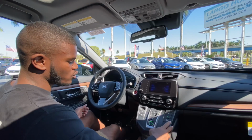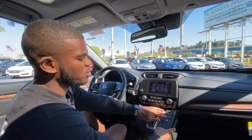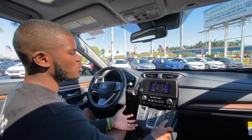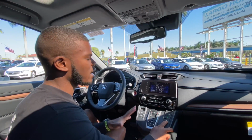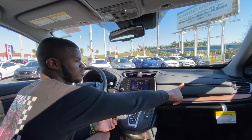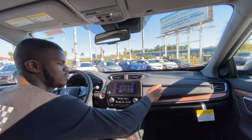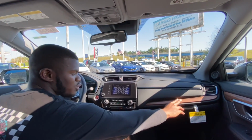Of course, you click D for drive, and you can also click P for park. Sport mode, econ, and also EV mode, you can drive this thing fully electric. Can't wait to do the driving portion for the actual hybrid itself. You also have this black panel piece here. This portion here for the dashboard is going to be hard touch plastic. You have more of that fake wood trim.